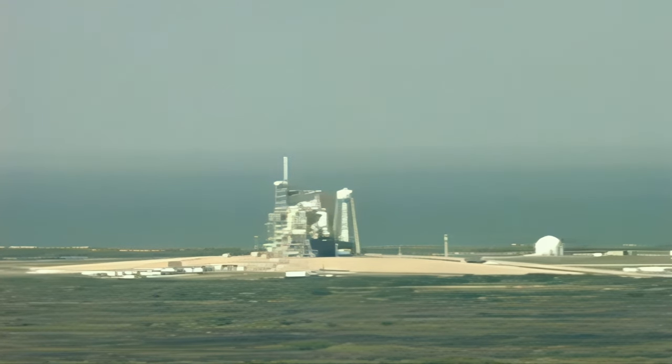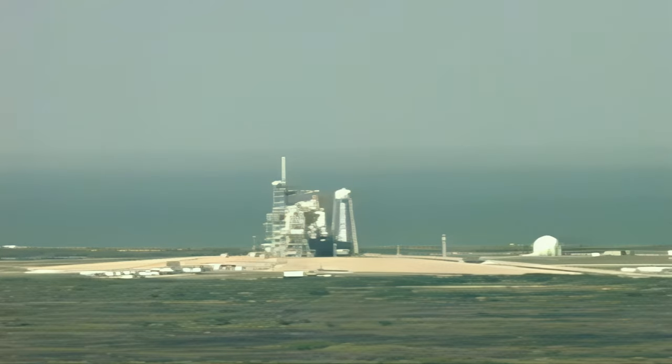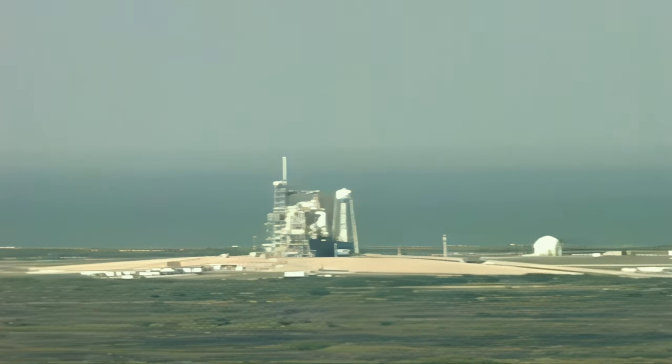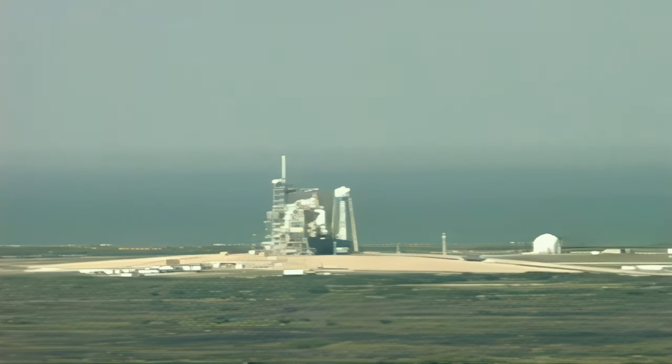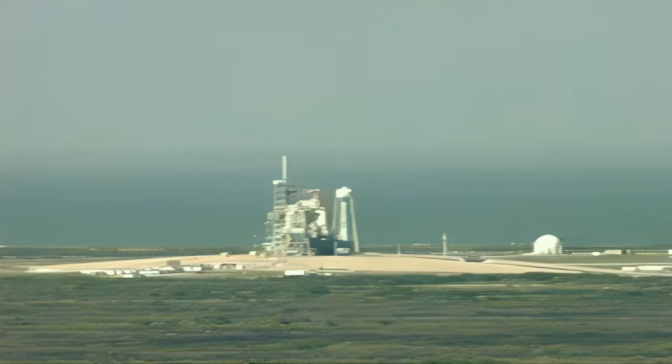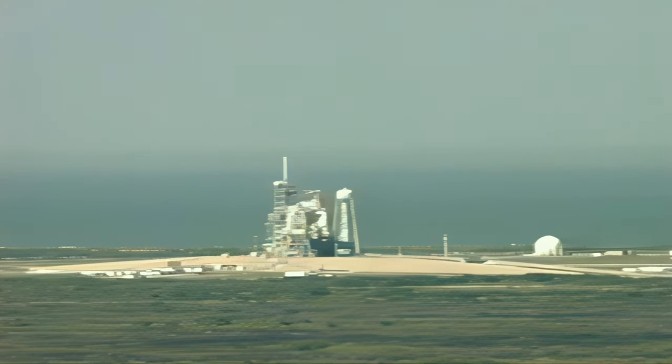PLT, OTC. OTC, PLT, go ahead. Configure essential buses to fuel cells per your checklist. OTC, PLT, that's in work. T-minus 8 minutes and counting. And pilot Stephen Frick is now flipping switches in the cockpit to directly connect the three fuel cells to the essential power buses. OTC, PLT, essential buses connected to fuel cells. Copy.